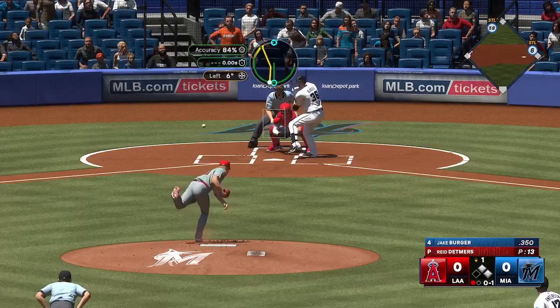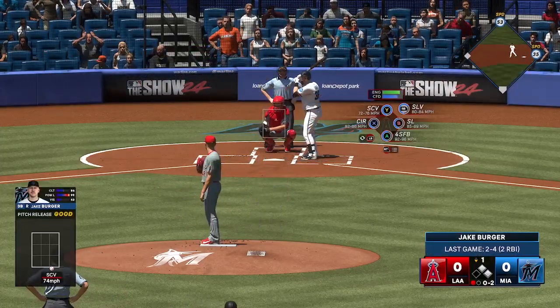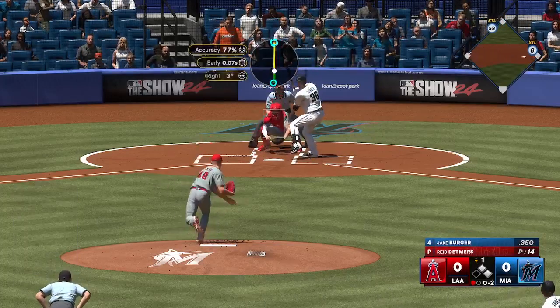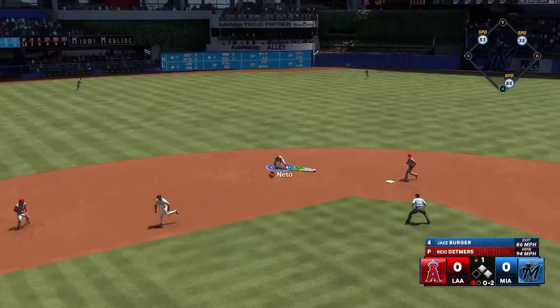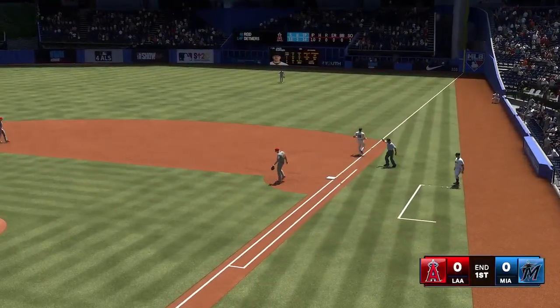Two on, one out. Tapped at the plate, but it's a foul ball. He's looking for a ground ball to get a double play and out of this jam. 0-2 now. Rolled to short, possible two. Quick feed to second for one, and that's two.